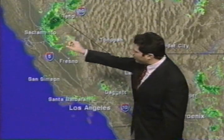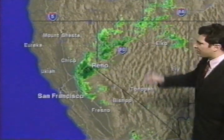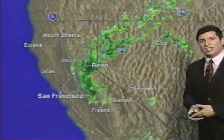We head into the western United States, and here around Sacramento, maybe some showers working their way down I-80 towards you over the next hour or two. A little better look at it, and some showers also across northern Nevada. Stay tuned for Weather Center.